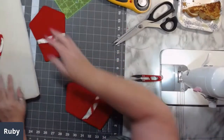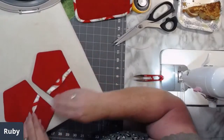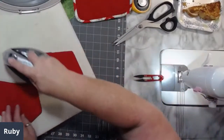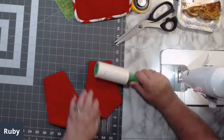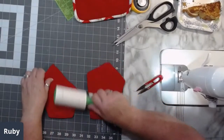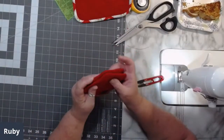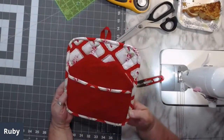All right. I am going to give these a little press. These are so easy, so cute, so perfect for the kitchen. Okay, and we got to clean them up. Get some of the lint off. This batting is not as linty as that other stuff, though. And then they will go inside our little pocket like that. Oh my gosh. That is adorable.